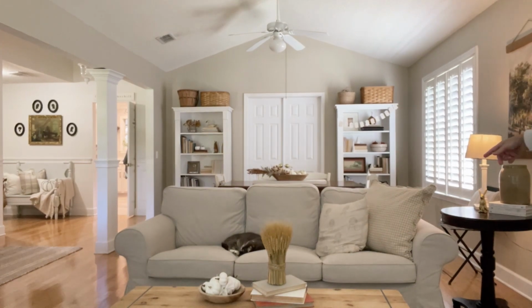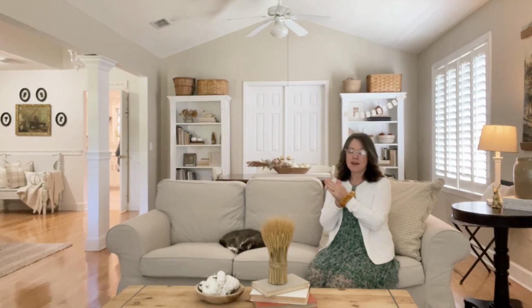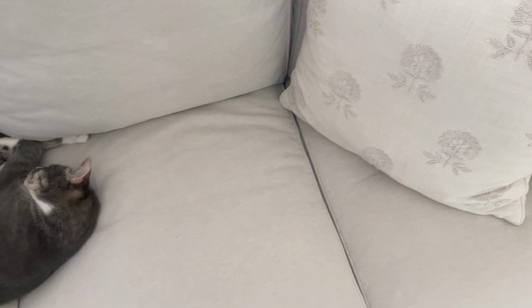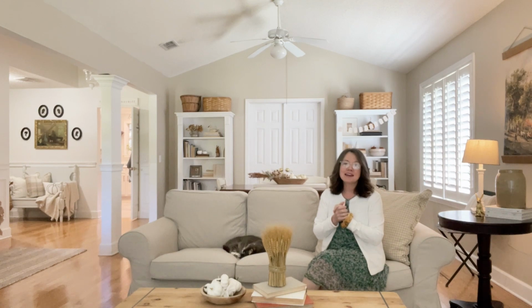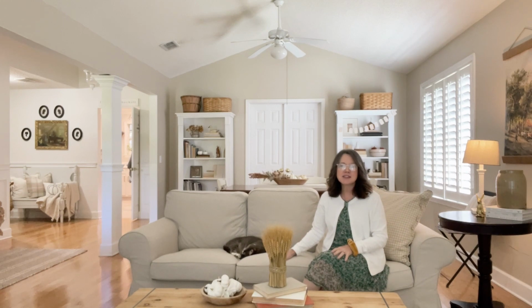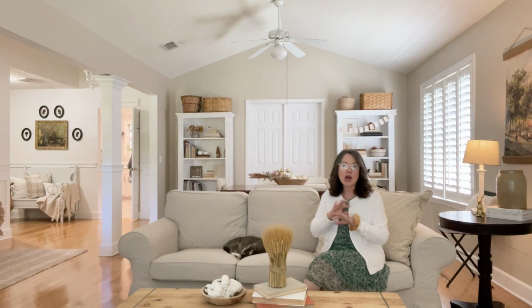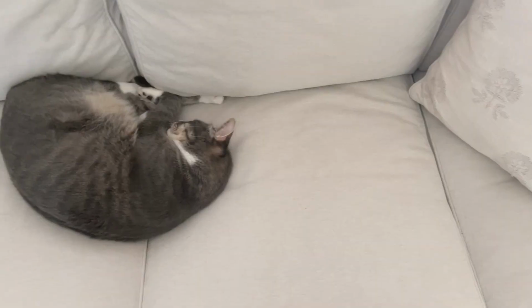Okay, to start with, I wanted to show you my sofa here. This sofa is an IKEA Decor sofa, and it's a slipcover sofa. And if you've never owned a slipcover sofa and you get one, you'll probably never look back because it is so easy to pull the slipcover off of the cushions and the body, throw it in the wash, dry it on a low setting, and put it right back on. It is delightful, especially if you have a cat or a dog, like my cat likes to lay here.